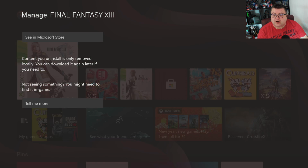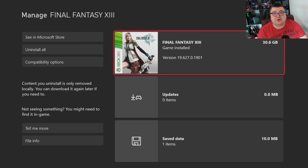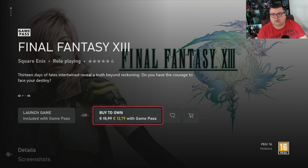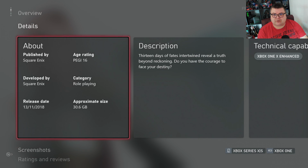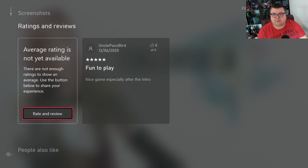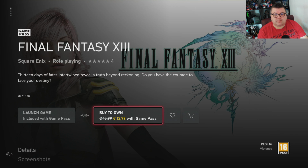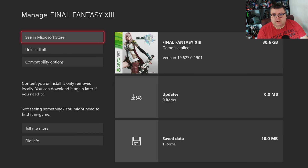First of all, let's see how much data it is, and that's 30.6 GB. That's insane for an Xbox 360 title. You can also buy it. I don't think I own it. Yeah, it's only $12. So if you want to own this game and not rely on Game Pass only, you can buy it for $12 or $16 normally. Let's go start it up.